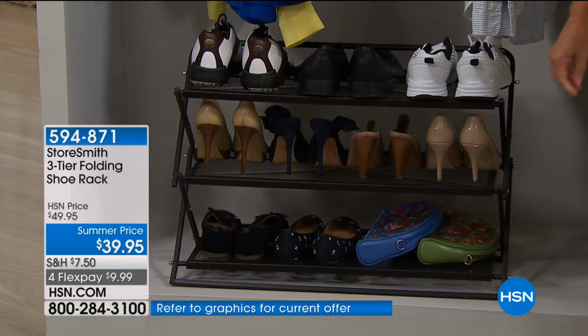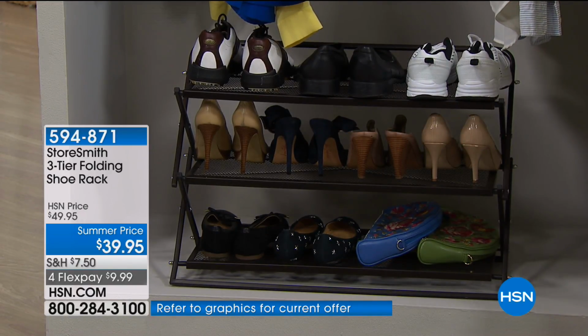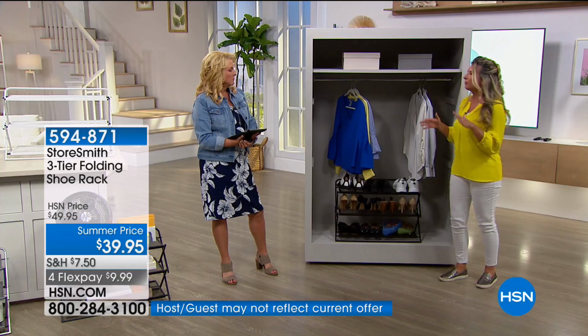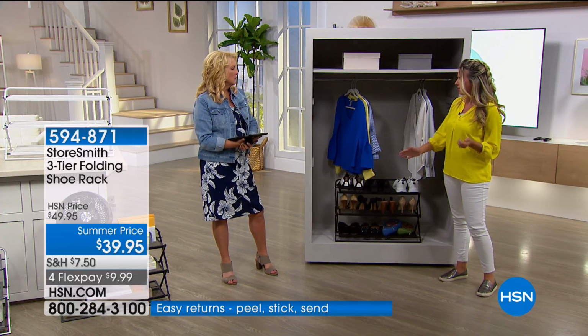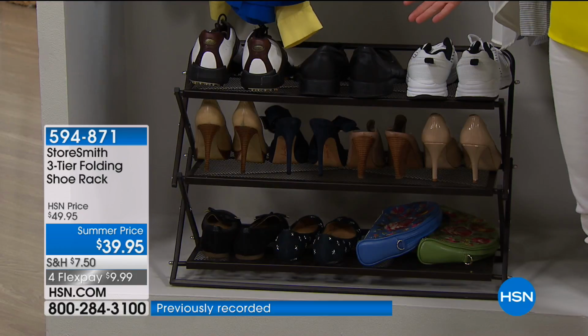Think about it though, getting a couple of these, especially with our FlexPay, get a couple and put them side by side under that big long closet space. Or, when you leave, I always liked it when people took their shoes off when they came to my house, but I always felt rude asking. But if I had a little shoe rack right by the front door, it's a subtle hint, like take your shoes off, nicely, you know?